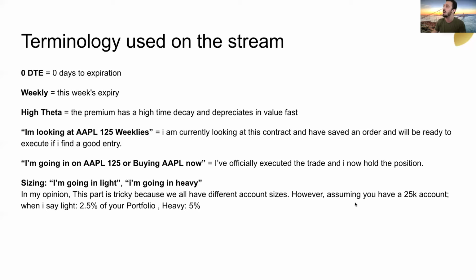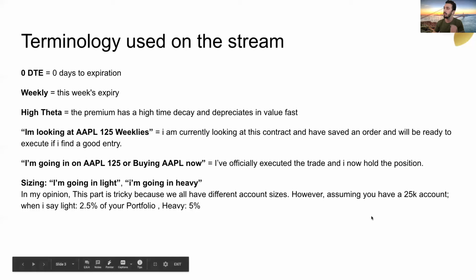That's not logical, right? So I believe the best way to tackle this, and I've taken your considerations, I've seen some talks in the chats, and people quietly reached out to me in DM regarding sizing. The best way we should execute this moving forward is, when I say light, and this is based on a 25K account, I'm referring to 2.5% of your portfolio. That is about $625 on a 25K account. When I say I'm going in heavy, that's going to be 5% of that portfolio. In this case, on a 25K account, it would be $1,250. So keep that in mind, guys.